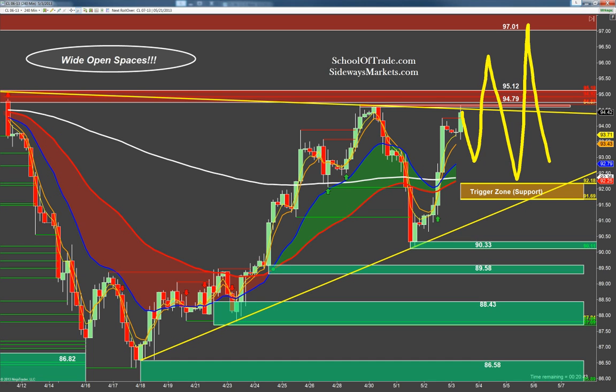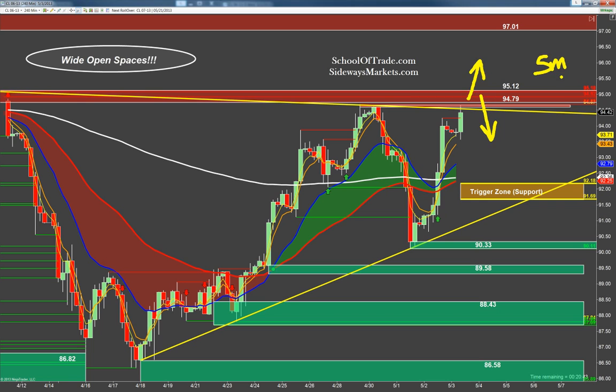Assuming these levels all stick, though, assuming by the time we get to 8:45 this morning, we're not looking like this, right? As long as this level is still intact, we know that a close below 94.79 will be bearish. A close above 95.12 will be bullish. Now, in the short term, really all I need is a 5-minute candle. I'm going to go over that VIP chart in a second. I just need a 5-minute candle that will close above that 95.12. When I get that 5-minute candle closing above 95.12, I'm getting long up to 97.01.